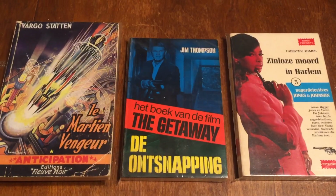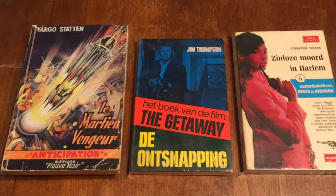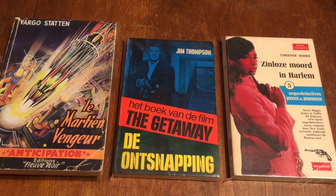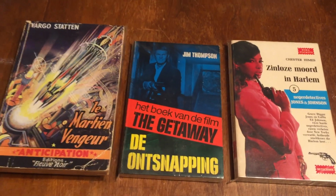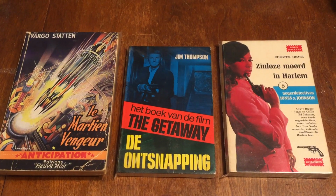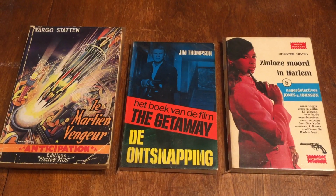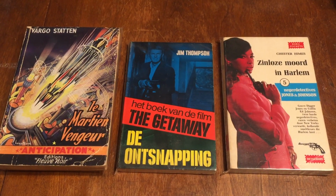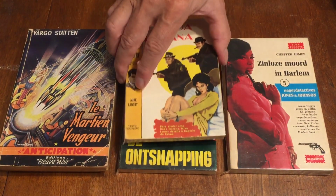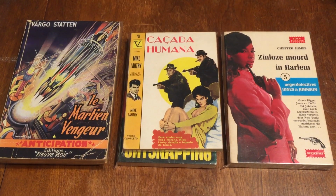Now I'm just going to go through a bunch of different ones. Some of them I know what country they're published from. I have notes on them. So this is Cancata Humana. This is a Mike Lantry novel and it's from Brazil, 1963. It's actually A Gunman Close Behind, and it's by E.C. Tubb. It's Brazil, 1963.